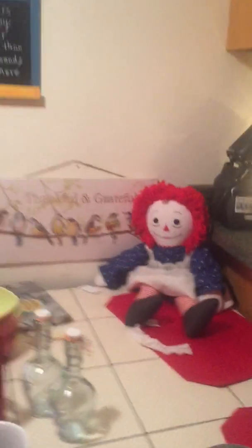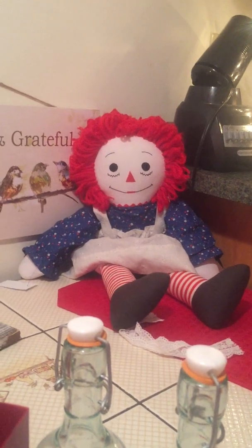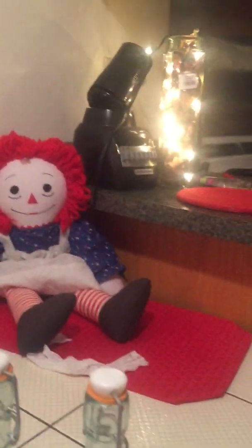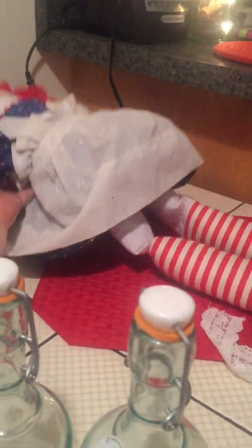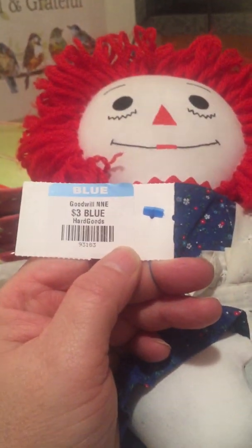Now, Raggedy Ann. I've wanted a Raggedy Ann since I can remember, meaning since I was a child and I never had one. And she looks older to me. Either that or the apron is older. But at any rate, she looks more like the Raggedy Anns I remember as a child. And I've always wanted one. Call me crazy. But I've always liked them. And I got this little lady for $3 at Goodwill.